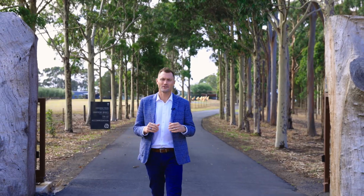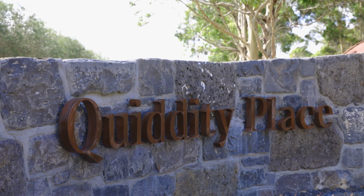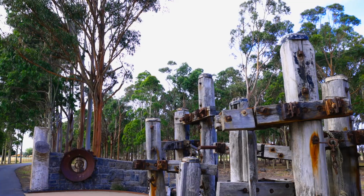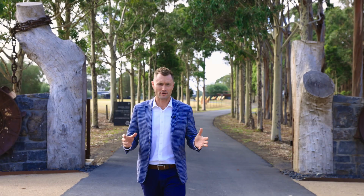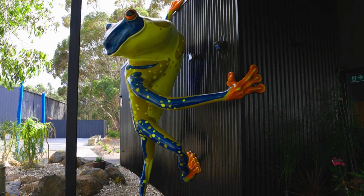My name's Levi Turner, and today I'm here at Quiddity Place, which is in Mannerham, right in the heart of the Bellarine. Now this has been created by the founders of the Oakdean Winery, and it houses a few different options here. We've got the Lighthouse Olive Grove, Tinley's Gallery, Oakdean Wine Cellar Door, and the Hidden Frog Restaurant.